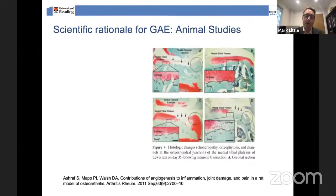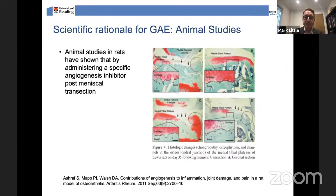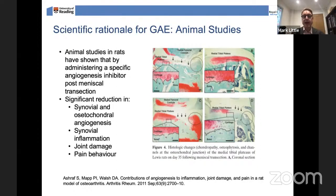So GAE is born out of the in vivo and in vitro data showing that new pathological blood vessel formation leads to the release of factors that sensitize nerves, cause destruction of the joint, and lead to patient symptoms. In this paper, rats were used, and they injected a specific angiogenesis inhibitor and showed that there was a significant reduction: synovial osteochondral angiogenesis, synovial inflammation, joint damage, and pain behavior. How you measure pain behavior in rats, I'm not sure.